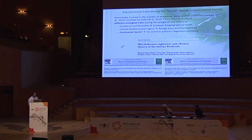During the last decades, there has been an increase in the number of publications in the Iberian Peninsula, mainly focusing on pollen records and hydrological proxies, but these records have been scattered in terms of biogeographical aspects. Most of the records have been published in the Cantabrian Mountains and the Pyrenees, and few of them are located in continental places and Mediterranean enclaves.